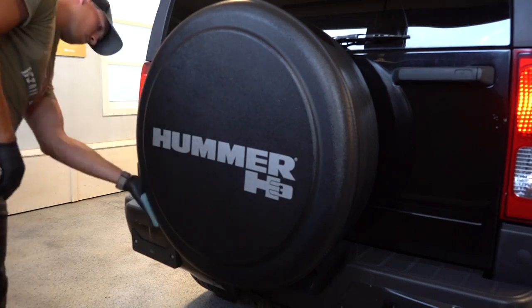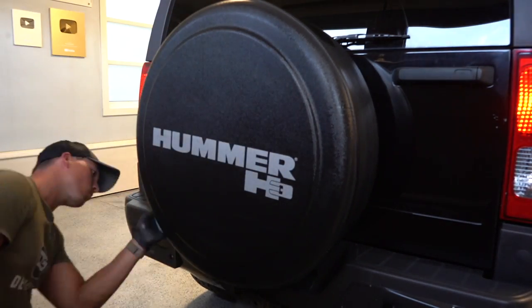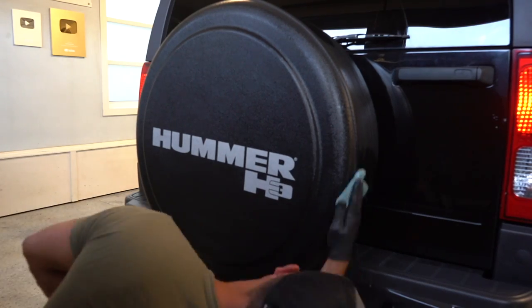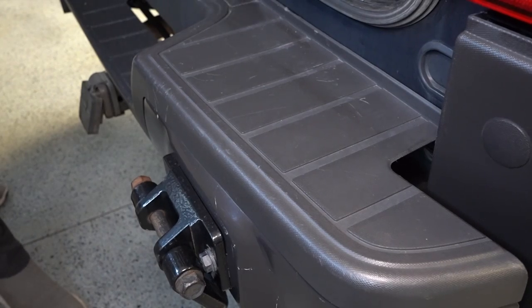Okay, now with the Hummer waxed, it's time to dress and UV protect all the exterior plastic and vinyl. And to do that, I'm using 303's aerospace protectant, which is going to leave everything looking fresh and really make it pop.